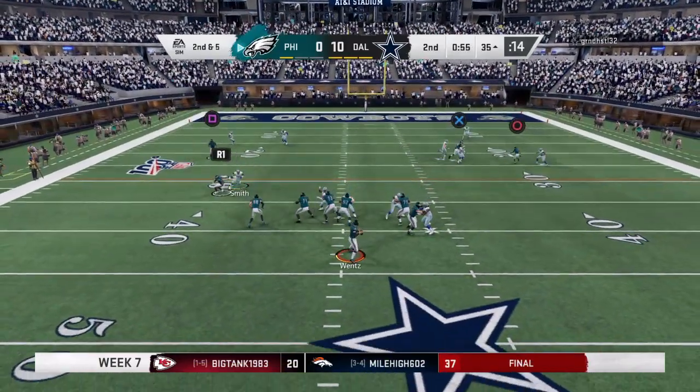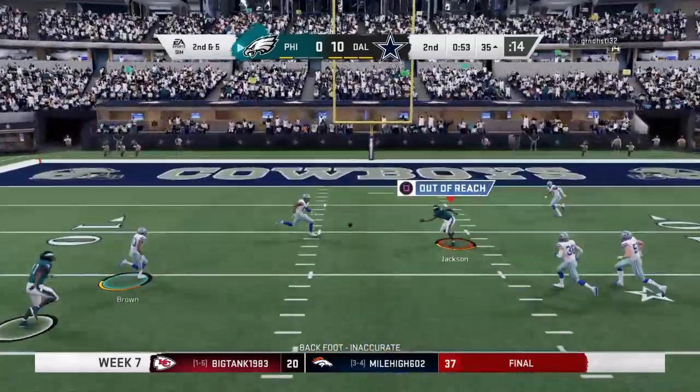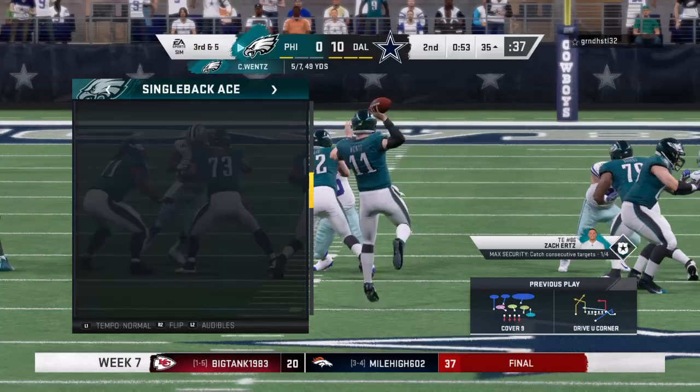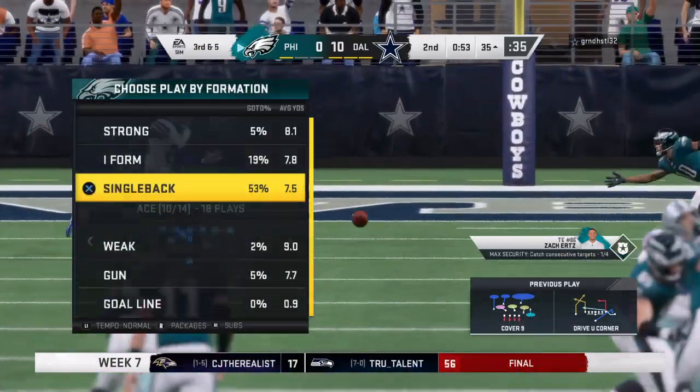Now Wentz. And that's going to be incomplete. Good effort there trying to take a shot, but it's 3rd down.